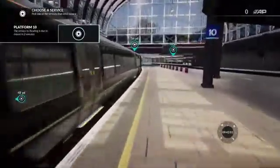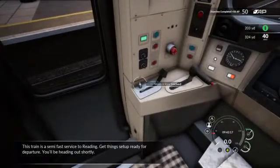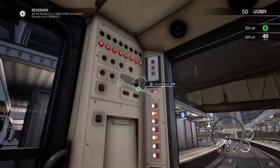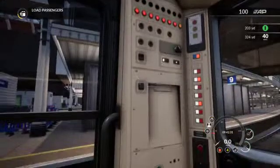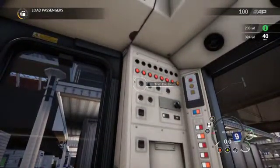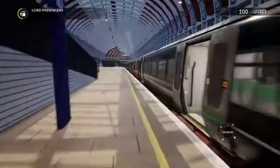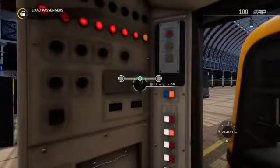So this one departs in 2 minutes, so we ain't got long to get ready. Only got a couple of minutes. So let's open the doors. Let's get this train all set up, nice and ready for departure. We'll be heading out shortly, of course, that's what we've been told. So whilst we do that, got just about enough time to turn on the marker lights on these carriages quickly here, and then we'll be on our way.